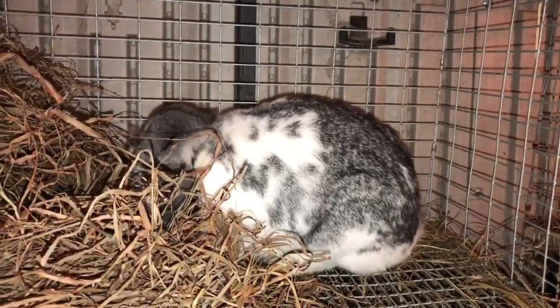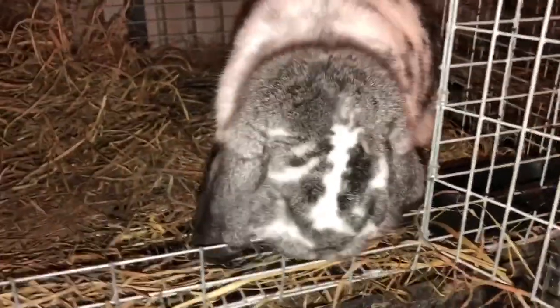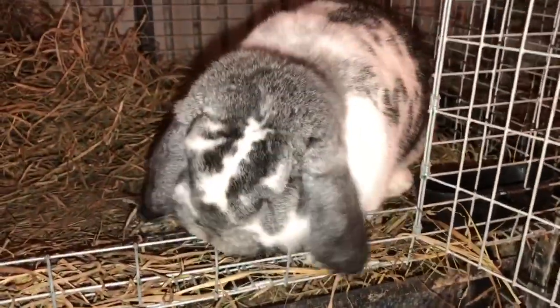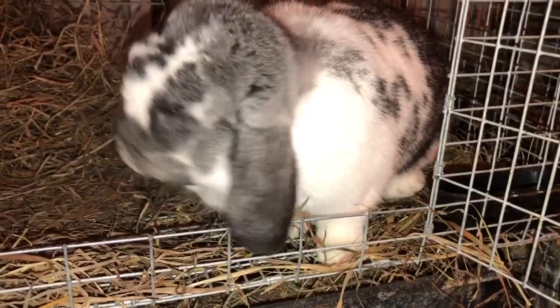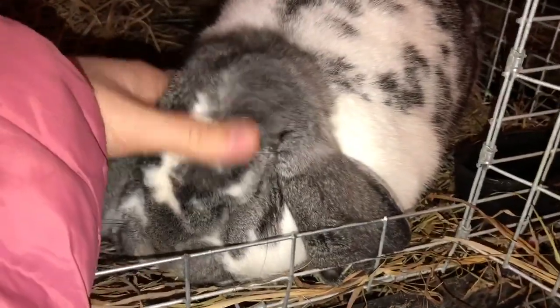Next we have Stevie Nicks. She is a broken chinchilla doe. And same plans. She'll be bred, shown, and hopped. Not necessarily in that order, and she's the same age. She's about 8 to 9 months old, and there again, she is very sweet. She will do anything for some lovin's.